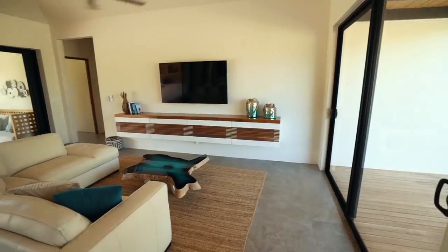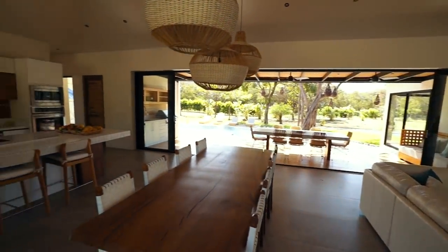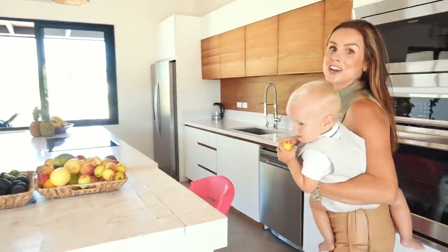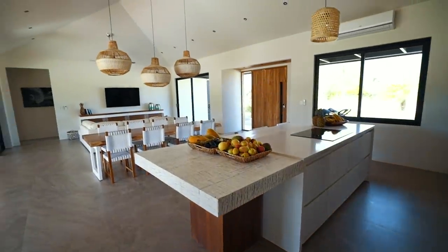So as you come into this big main room, this is the living area, and it's got three sections. There's the lounge area, there's the dining area, and there's the kitchen area, which I'm gonna take you over to first. I am really enjoying making all the meals in this kitchen because it's so bright and airy, and I can socialise and see all the rest of the family. I can look into the garden.